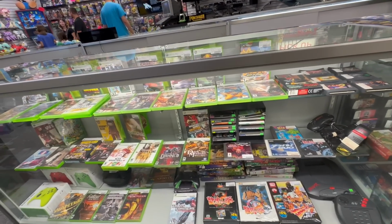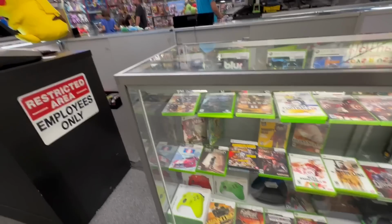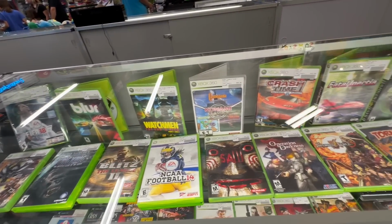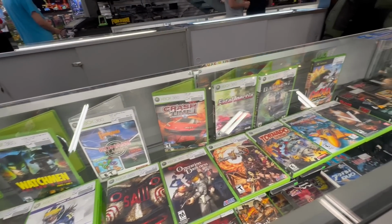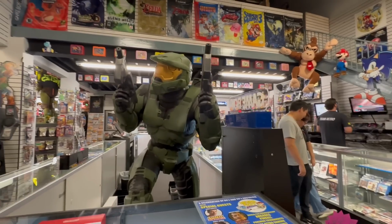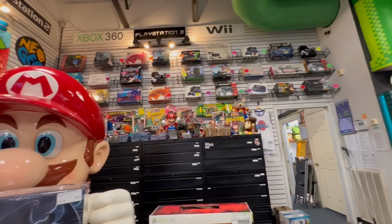Yes, that's an Atari Jaguar just sitting there, chilling. These Xbox 360 games have been going crazy lately, and you could tell by some of these prices that these are actually nicely priced. Then we've got some Amiibos. This Master Chief was awesome, kind of looming over the glass cases.